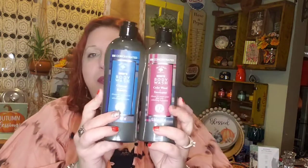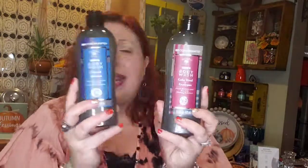And then I found these, so I did complete the shampoo and conditioner. These are the cedarwood and eucalyptus body wash and the charcoal and bamboo. So I'm going to put this with the charcoal and bamboo 2-in-1 shampoo and conditioner so that they get the complete experience. And I have the cedarwood and eucalyptus 2-in-1, and I'm going to put this with it so they get the complete experience.